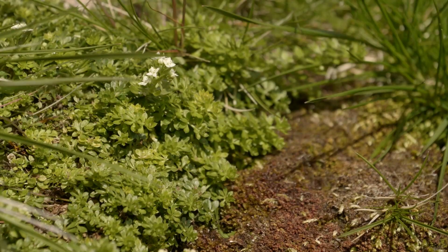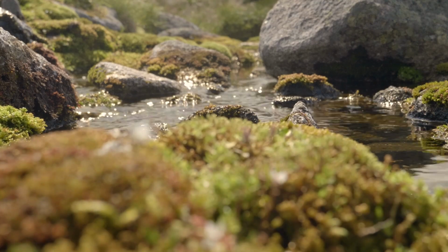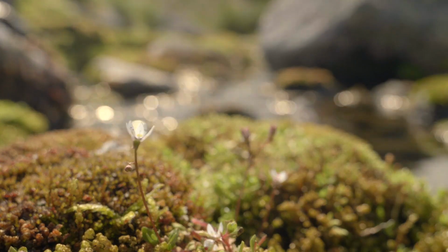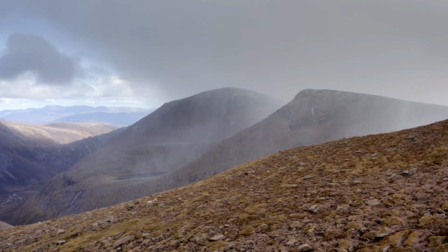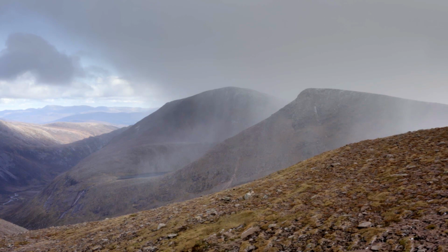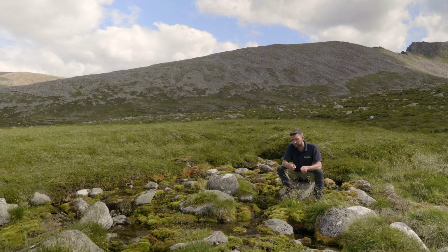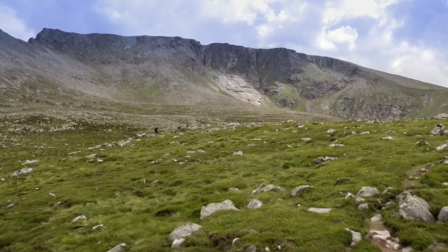This is probably one of the most fragile habitats in the Cairngorms. It can be destroyed by development, and it can also be destroyed by pollution. It seems as if we're miles and miles away from any sources of pollution, but it can get into the atmosphere, it can rain down on the mountains, and nitrogen in the rain can have a devastating effect on habitats such as these. So we need to work hard to make sure that we protect these habitats for the future.